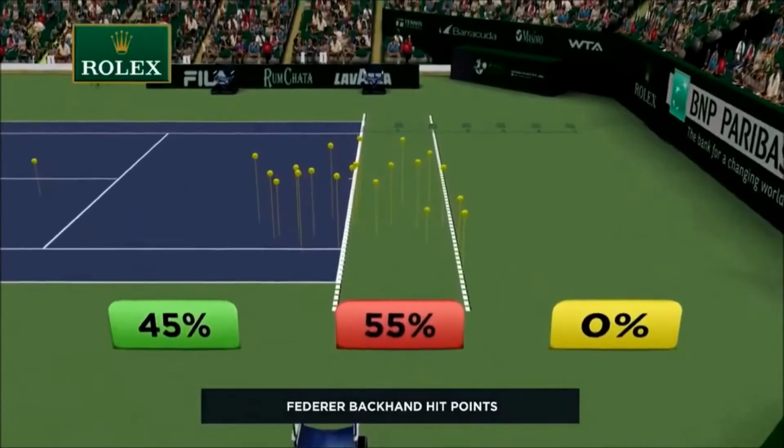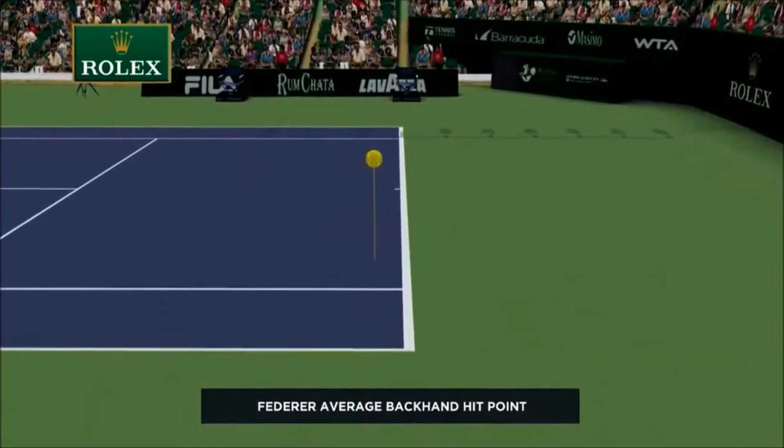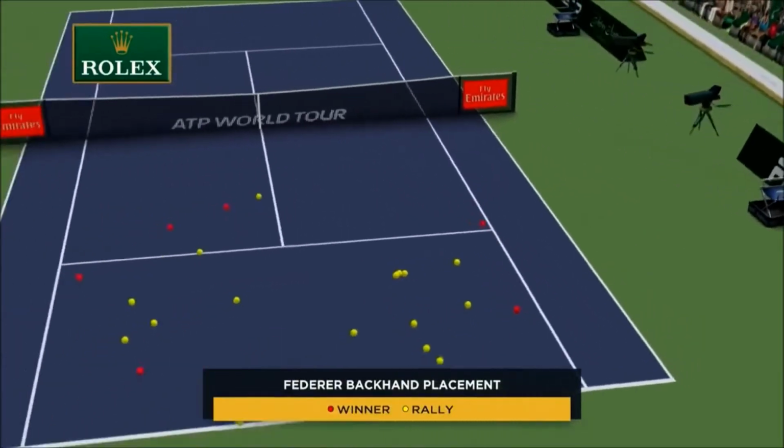I've dug up some good information here. Look at this Federer backhand hit point. The vast majority of them just inside the baseline. And if you have a look at that average as we squeeze all the balls together, you can see where that contact point is, almost about half a meter inside the baseline. And of course, when he takes it early and rips it cross court, that's where he's sitting the vast majority of his winners as we swing around to Nadal's side of the court.